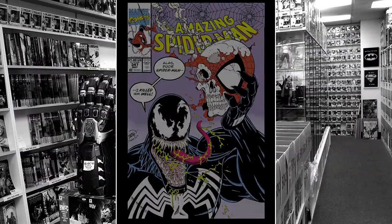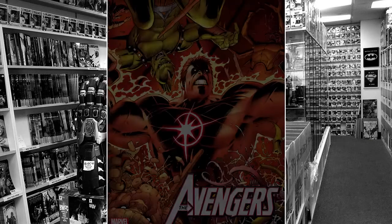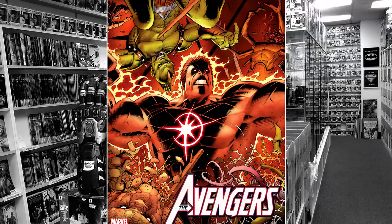Last up, we have Marvel Comics, The Amazing Spider-Man 347 facsimile. And I believe this is a first appearance, if an island can have a first appearance, of Venom Island. And I don't even know why they have a facsimile of this, but whatever. The Avengers 26, second print, and that is the first part of the Star Brand storyline.